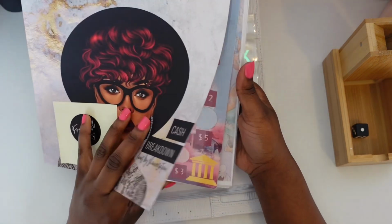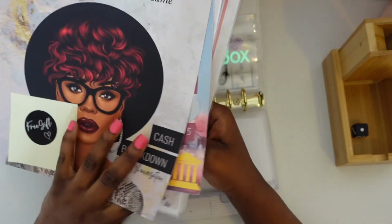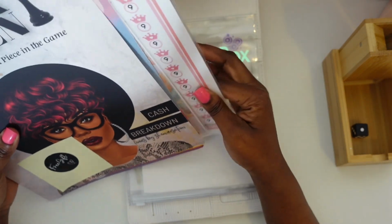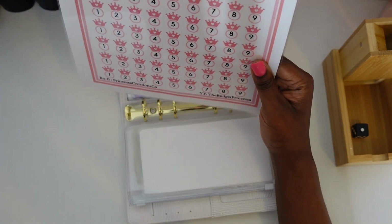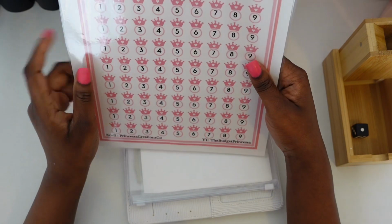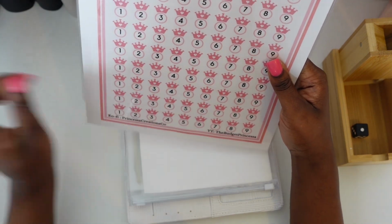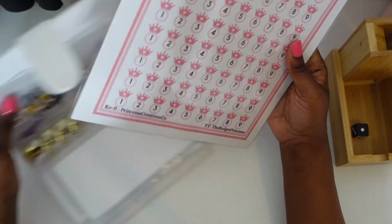So we about to play Shut the Box. Y'all, and our Shut the Box that we got, because y'all know we finished the last board from Savings with Shalonda. Now we about to play a new Shut the Box. And this one is from the Budget Princessa also on YouTube, and I got this from her Ko-Fi shop, and again I will have the link down below, y'all. So let's get into it.